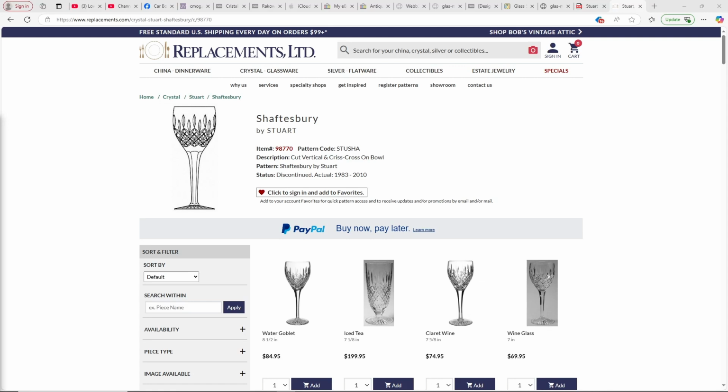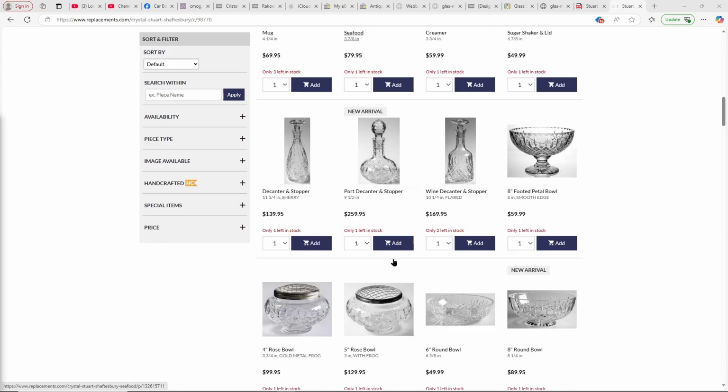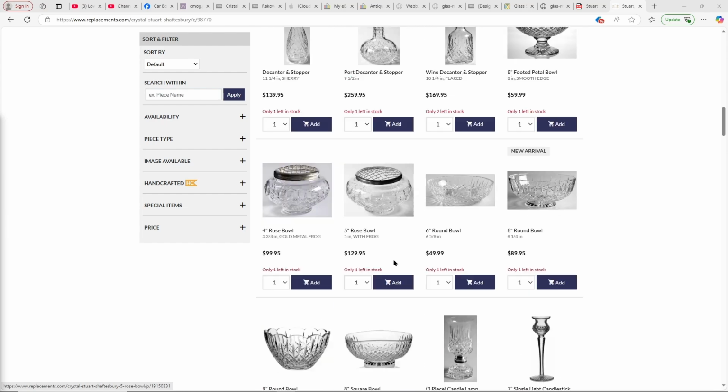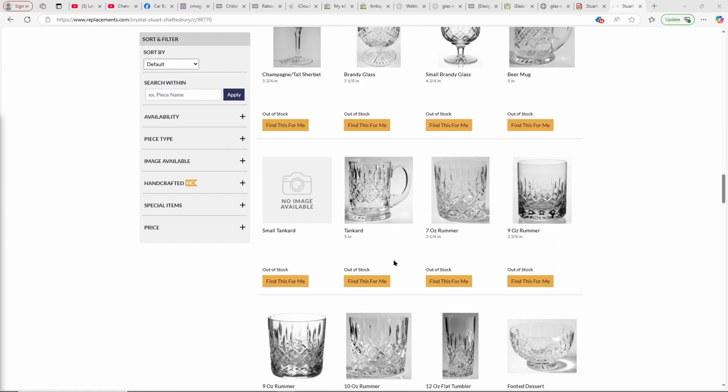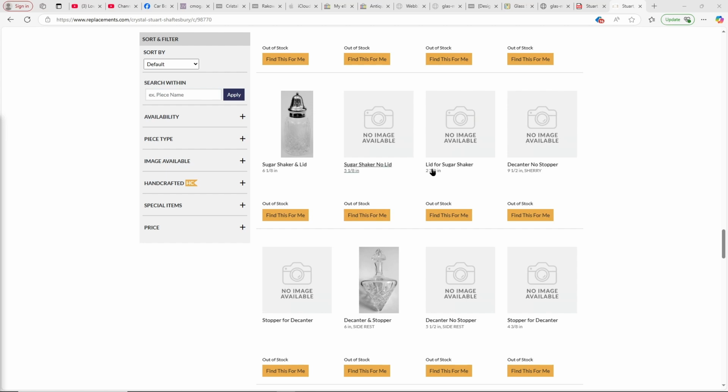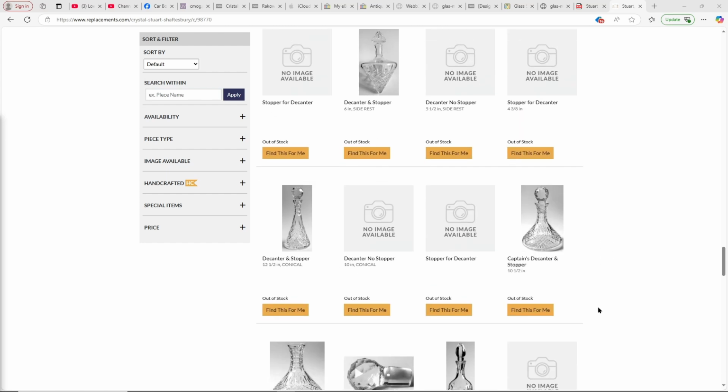I thought I'd try and find a better date than just 1999. So I went on to replacements.com, because we know what it's called now. They don't always give a date, but they have in this case: 1983 to 2010. Ta-da! Anyway, I have actually scrolled through, and there's a million. That's why that second number on that pattern number is so high, because there's just a million different things. I'm not going to try and read everything, but there are so many blank ones on here that they don't have a picture for.